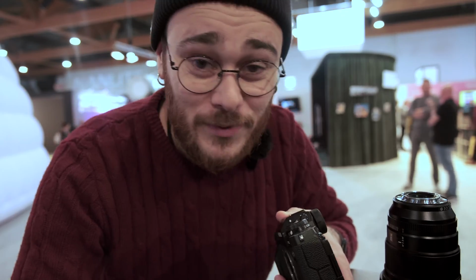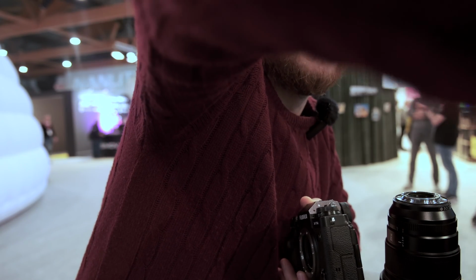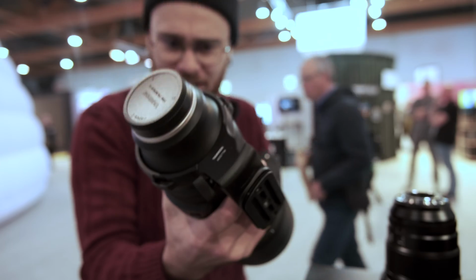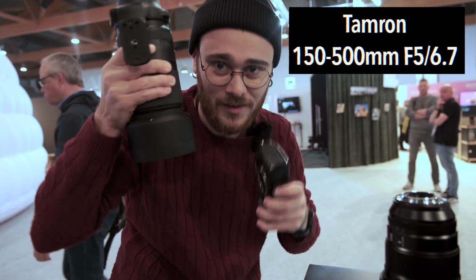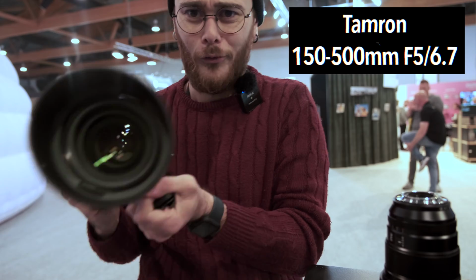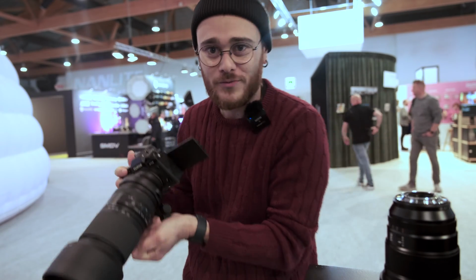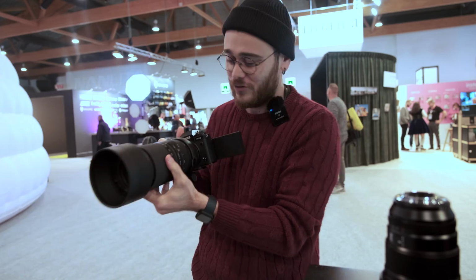And now, last but not least, the very, very huge big boy right here. Oh my god, this is so big. Oh, it's heavy. It is heavy, like literally my head. Okay. Holy. Yeah, you cannot hold this with only one hand. I mean, you can, but it's going to break your camera, I guess.